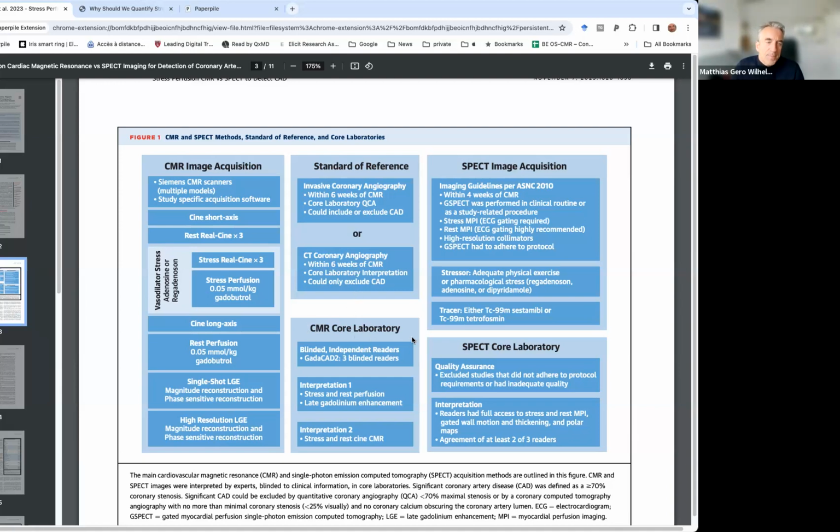The CMR core lab, there were actually several core lab readers, was blinded, 3 readers, and the analysis was performed by each of them. They were actually compared, but they were not hugely different. And there were 2 interpretations. One was stress and rest perfusion plus late enhancement. And one was just rest and stress cine MR. So that was also performed, but it's not that interesting now.